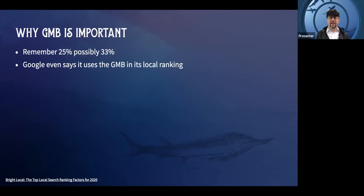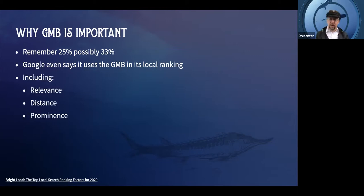Now, Google has even said that they use the GMB in their local ranking. So if you're in this world enough, you know, whatever Google says, we do, because they don't come out and say a whole lot usually about what's in the algorithm. The things that they're talking about are going to be relevance, distance, and prominence. And like I said, you can get a quick glimpse into the algorithm if you really think about it.